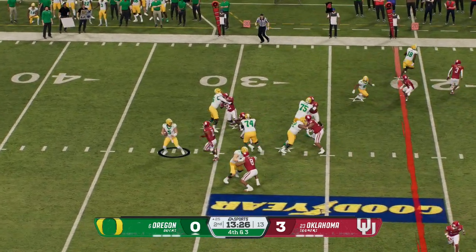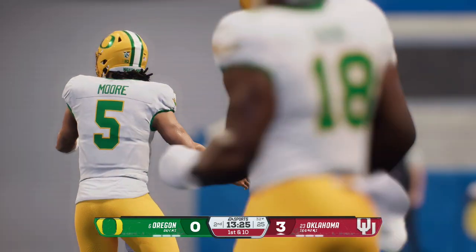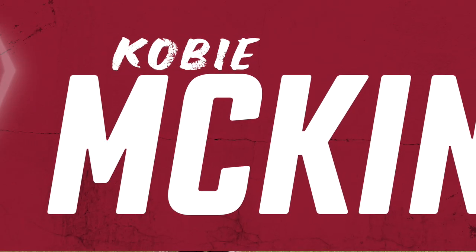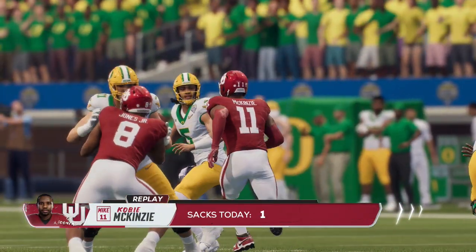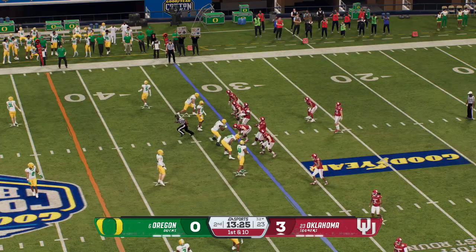Looking to chuck it again. He'll be brought down on 4th down, and the drive ends with a sack. That's really good coverage downfield, and it just looked like the quarterback was waiting and waiting a little bit too long. By the time he decides to try to make a throw, nothing's open. And the result is a sack and a turnover on downs. And the Sooners offense is back out on the field.